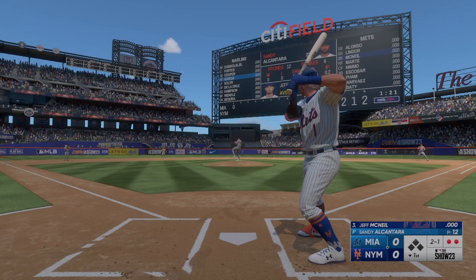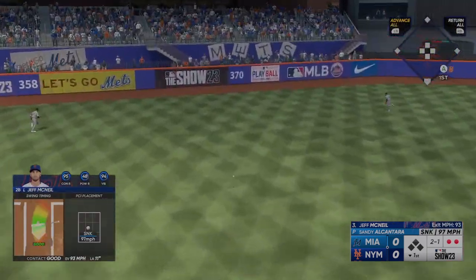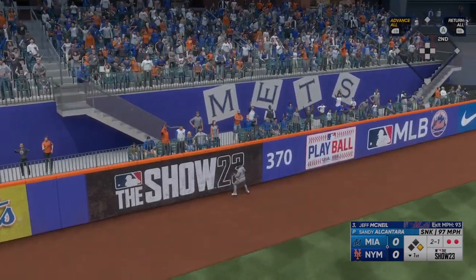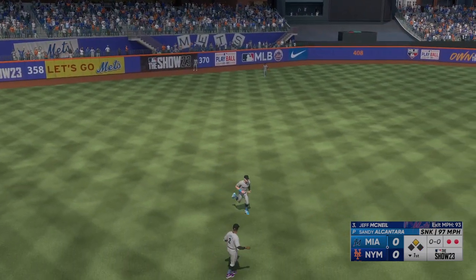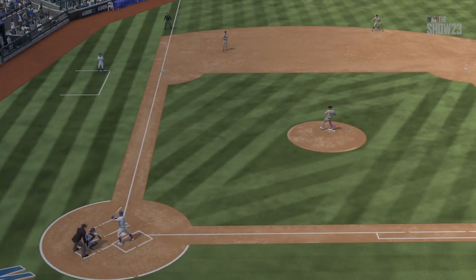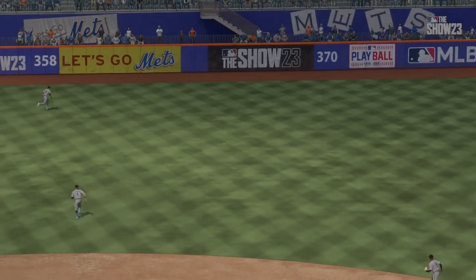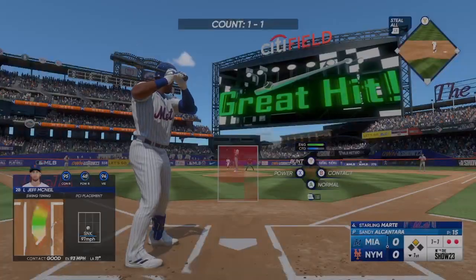The 2-1. Line drive, base hit. Now he turns and heads for second. And he pulls in with a double for his first hit of the year. Well, they call that an advantage count for a reason. You're so much more likely to get something you can handle. Really good swing right there. He got a pitch that he knew he could handle, allowed himself to stay back just a tad bit longer, and he hit the ball on the screws. Starling Marte up to hit.